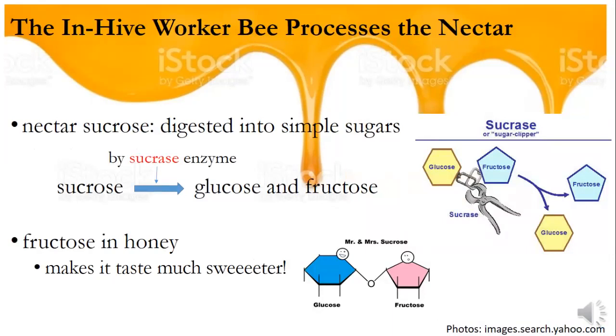James, I have to interrupt you. I'm sorry. Honey is not just like sucrose. Honey, for one thing, is broken down into glucose and fructose. It's not just sucrose. And it contains enzymes that are beneficial to human health that come from the bee.